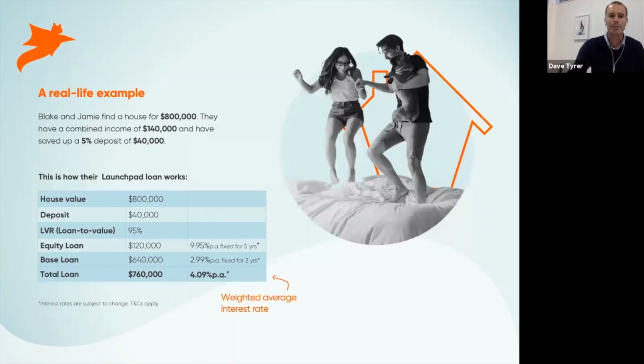Okay, I'm going to keep moving here. So here's a real life example. And when I say real life, it's one that we've made up, but it's something that we see every day. So this might be a typical first home buyer that we see in Auckland or Wellington today. So you've got a couple, they've found a house that's worth 800,000. They've got high disposable income. So, we've said here $140,000.